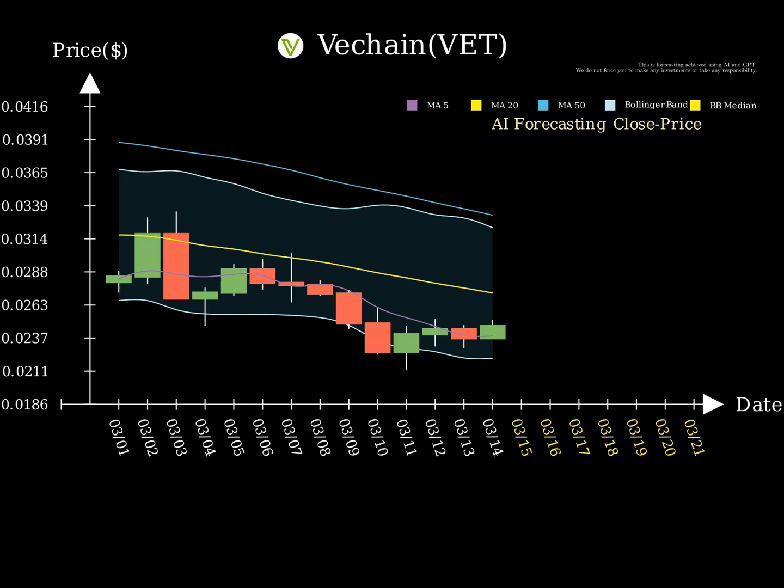A good entry point for a short position would be around $0.0243, the first forecast price. The stop loss should be placed above the recent high of $0.0248, at $0.025 to limit potential losses. The target price could be set at $0.0226, the support level, with a potential for further downside movement.